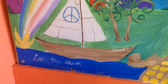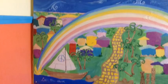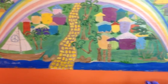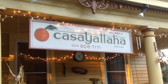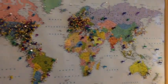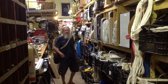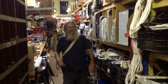Even Norna is in some paintings in some local restaurants. Live in the dream. In my book, you'll read about Casa, the bridge house. With permission from Tim, he said that I could take some videos and show y'all the hostel. And of course, I talk of Scotty, and here he is, with permission.